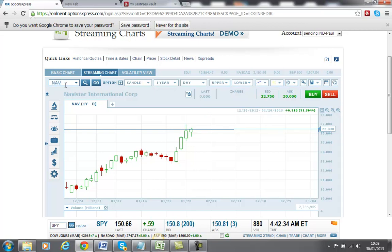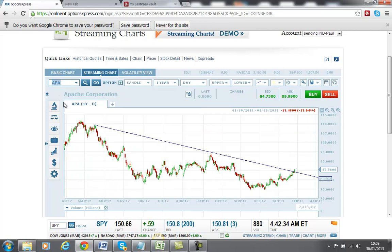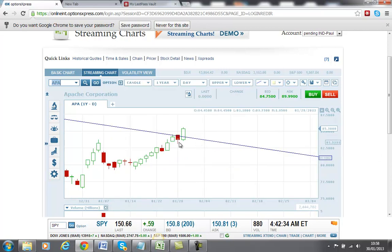Then we have Upper, which is Apache, APA. I think this was one that was discussed on the call. Again, downward trending resistance line, bounce, bounce, bounce, so it follows the rules. However, having a look at what it did yesterday, yesterday was Tuesday, on Monday, it put in sort of a hanging man.